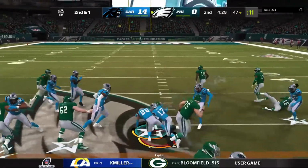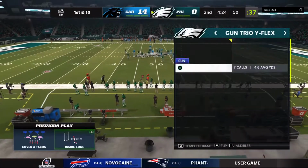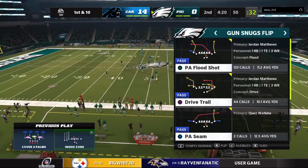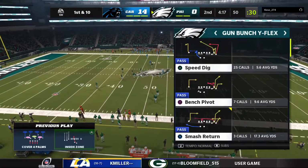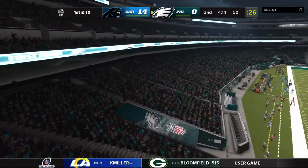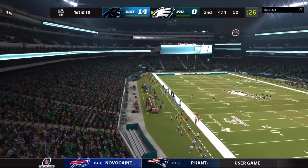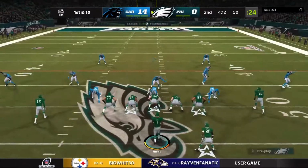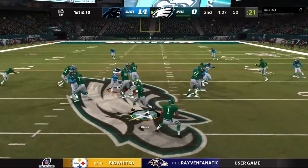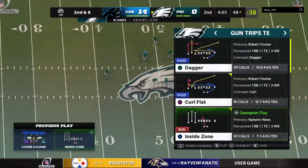Here's Hines. And he'll get it out to midfield. They'll spot it right in midfield at the 50. They'll get 3 as the drive continues. It's a 1st down. They run with Hines, and he sneaks his way forward only for a couple here.